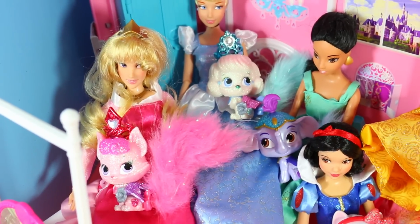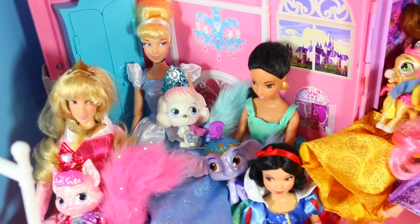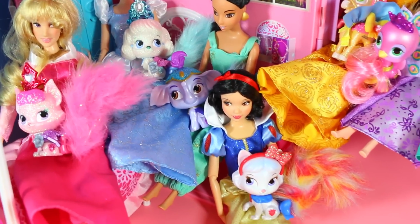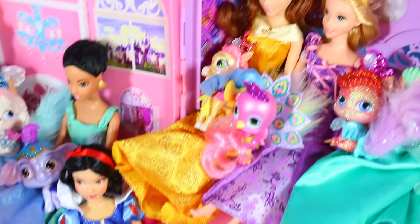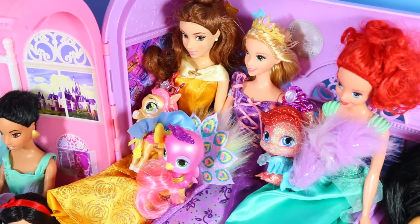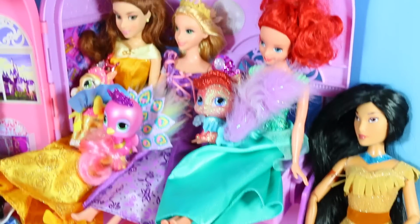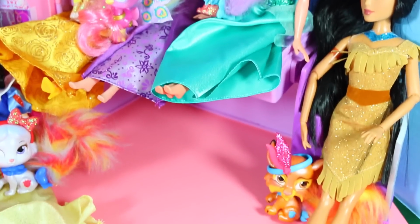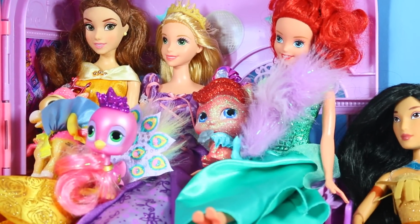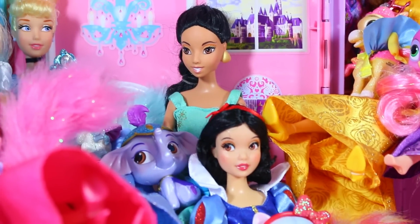Now look, all of our princesses have a pet. Aurora has Beauty, Cinderella has Pumpkin, Jasmine has Tang, the elephant, Snow White has her cute little kitty, and Belle has her horse, Petit, and then Rapunzel has her peacock, Ariel has Treasure, and Pocahontas has her bobcat. Now all of our princesses can sleep well, cuddling next to their palace pets. Well, good night, all my princesses.